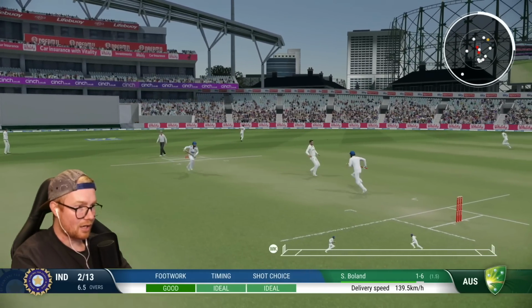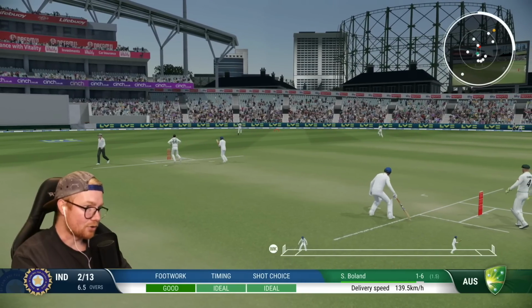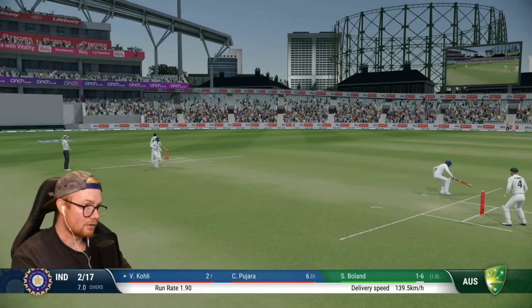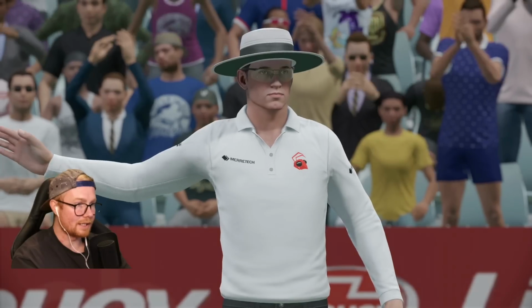And that's classic Kohli. Cover drive through extra cover. We're going to pick up at least 2. Maybe 3. It's going to go for 4 though. First boundary for Kohli. How good.